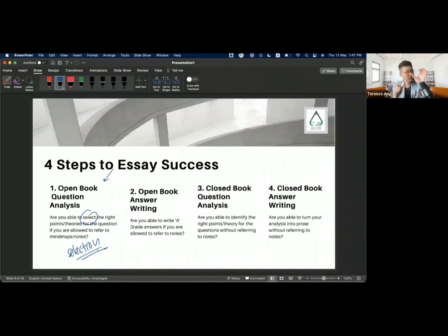So you need to look at the question and go, okay, what part of the notes do they want? Right? Is it this point? That's step 1. After you can do that, then if you refer to your notes, can you write a good quality essay or not? Can you find the right things to regurgitate? Okay? Once you can do that, then we think about closed book.